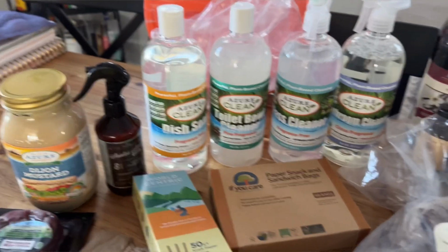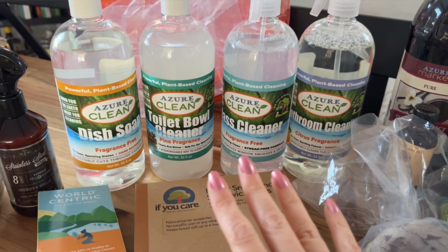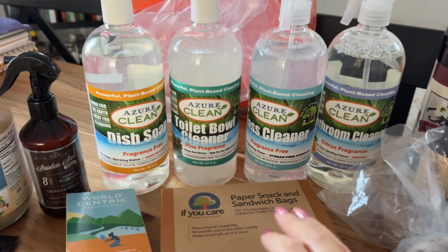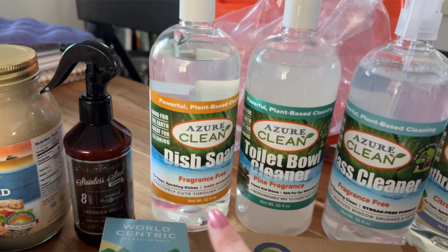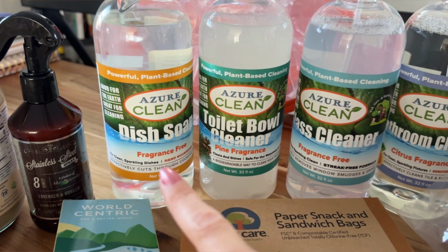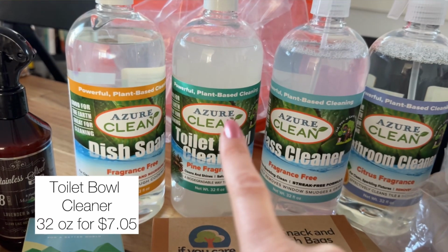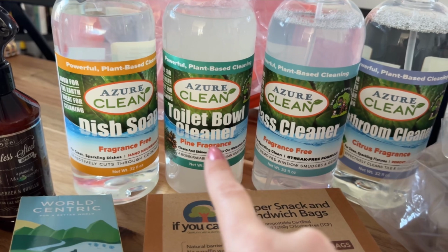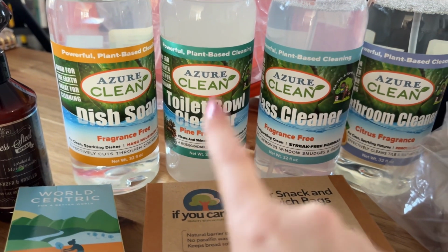These are some cleaning products. Now, these cleaning products, you can also buy, I believe, in 128 ounce. I wanted to test it out before I committed. And it's just a dish soap, fragrance free, because my husband's hands get a little bit itchy with some fragrances. We have some toilet bowl cleaner, pine fragrance. Hopefully this smells good. Sometimes pine fragrance smells a little chemically, but because this is all natural, plant-based, I'm assuming it's not.